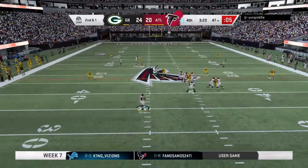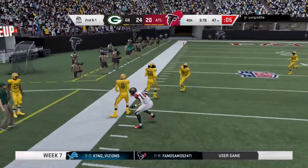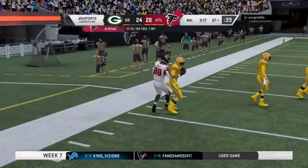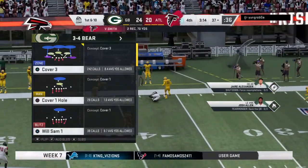Here's Ryan. And he'll lay out and pull it in. What a diving catch there. And this is going to result in another first down as the tackle's made at the Packers 37.